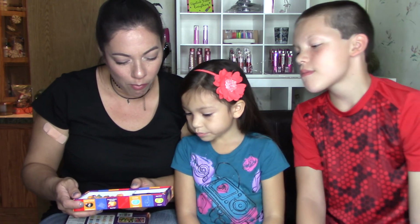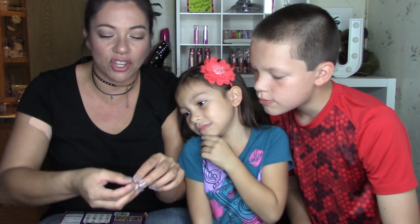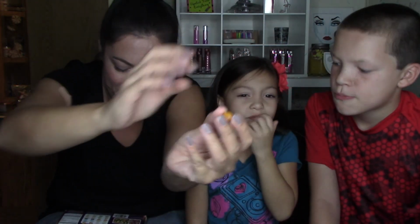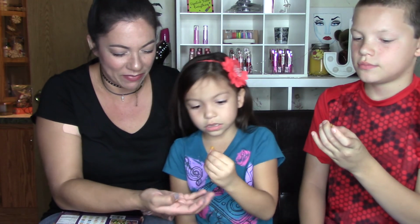She already spun. Oh God. It's going to be peach or barf. So this is an orange jelly bean, and it has red speckles on it. Oh my God! I hope I don't get barf. In the name of Jesus, please, Lord. Okay. I think this is going to be good.